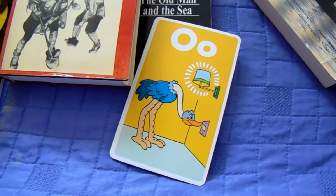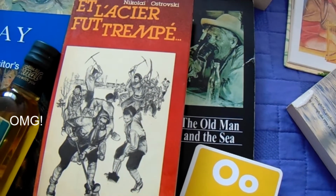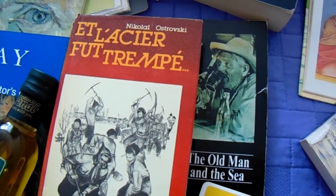Oh, we have an ostrich with an on-off switch. Old Man and the Sea. Ostrovsky.